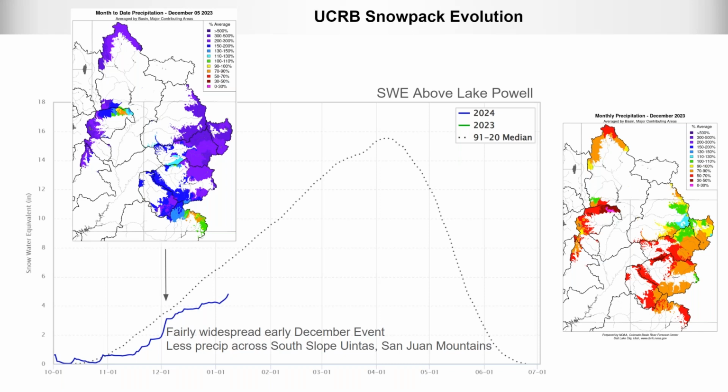And then the graphic all the way to the right here, this is end of December 2023. You can see those same areas stand out, the Duchesne, San Juan range. So they didn't really catch up after this early December event.